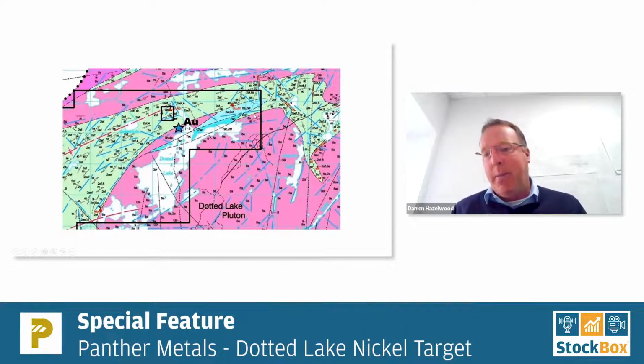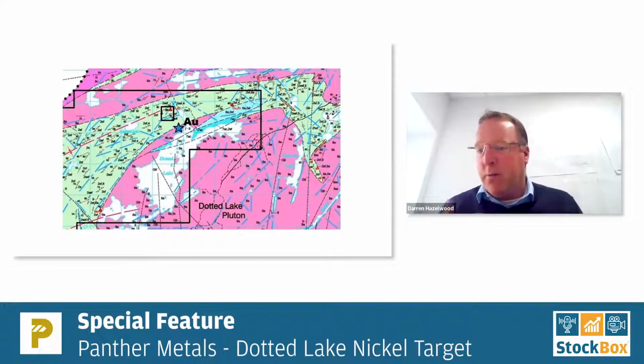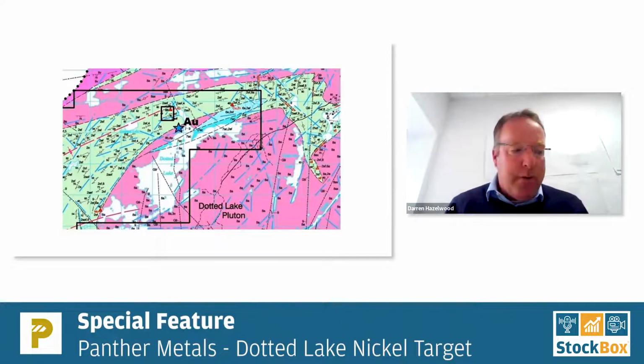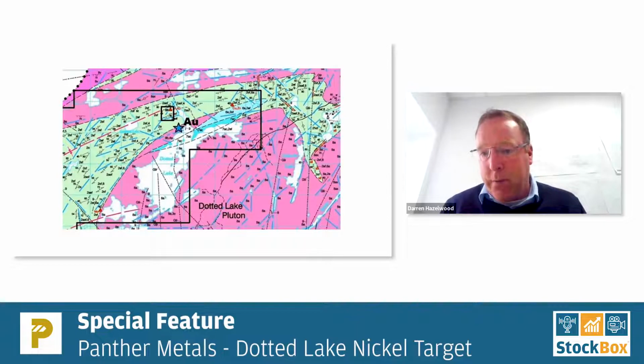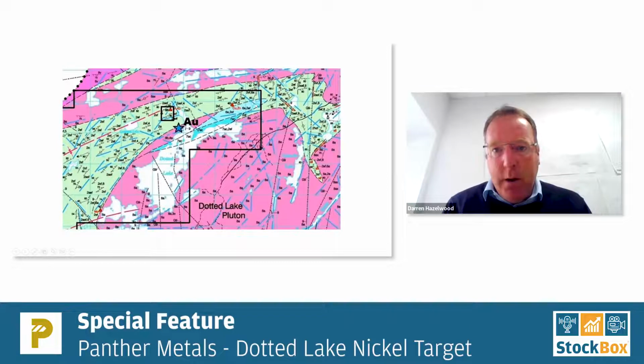Now they show up in the mag survey. And we've got a very strong conductor that runs approximately as I'm moving my mouse there, that is one very strong conductor. That conductor aligns with the correct rocks. It also aligns with the metallurgical results that we've received. And there's a second conductor just into the gabbro that runs something like that.